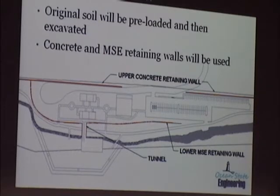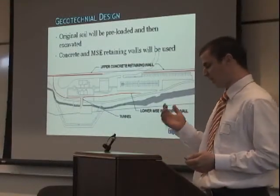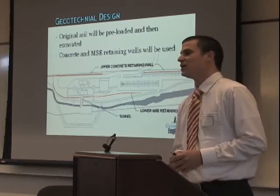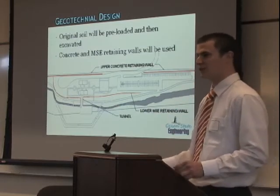First off, as everyone else has mentioned, there is a silt layer and there's a small clay layer. So what I thought we would do, seeing how we weren't given a timetable or a budget, we would preload the site, especially where the buildings are, through the middle of the site, and then we would excavate to build the mechanically stabilized earth wall.